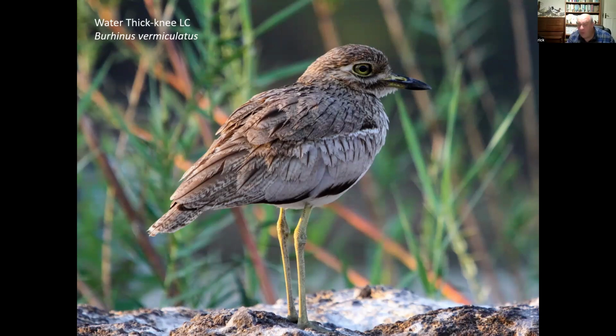They are quite common. They are, unlike our stone curlews, birds that like to live near water, hence the name water thick-knee. And they like these rocks. They also like river edges, and sometimes they're around still water as well. So a bit of a bonus for us. Again, because they were on the rocks, they felt they were safe. We were in a boat no more than 10 feet away from them. So we were able to get these lovely pictures to show the vermiculations in their plumage.